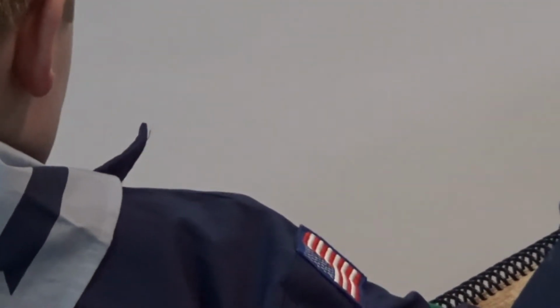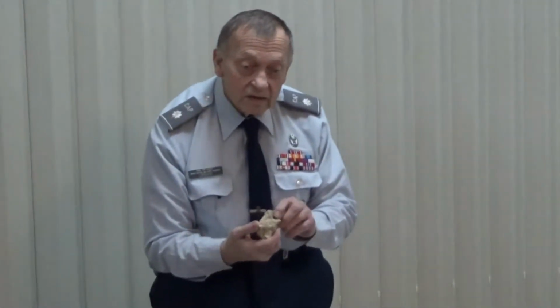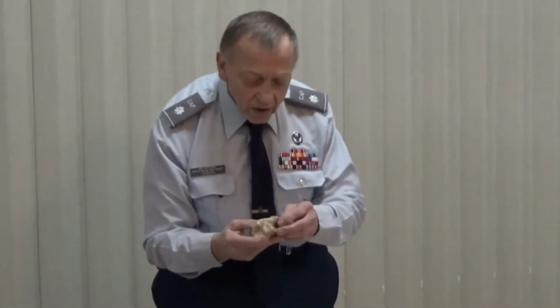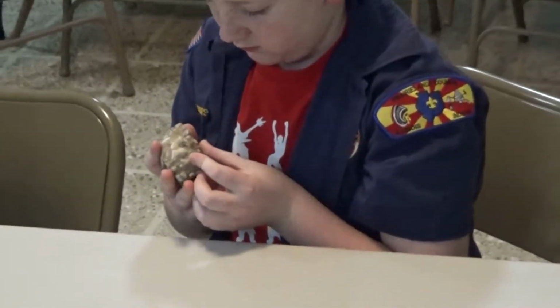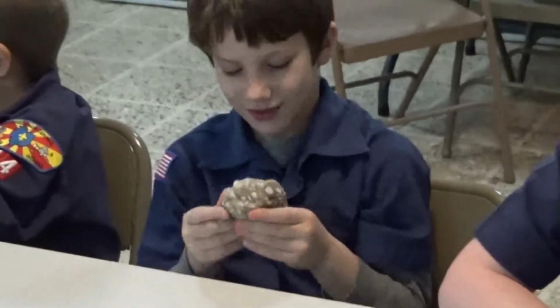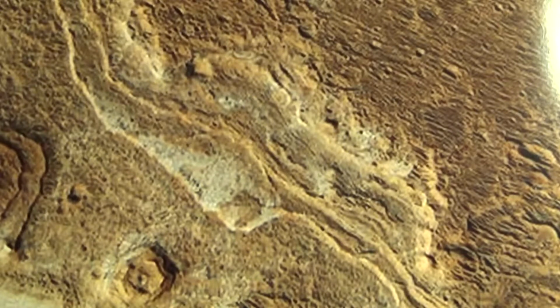We have another conglomerate rock here. And this was found in sandstone. And if you look at it, it's not only rocks, but there's also shells in there. So this was formed in a riverbed. It had a lot of life to it. And they went on, shows a big riverbed, and these are little islands that were in the river.